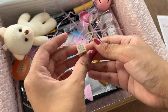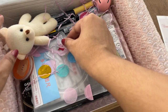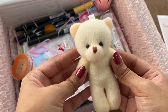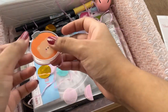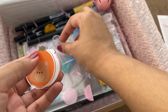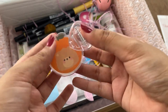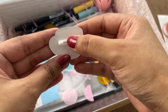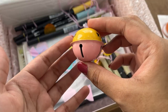First, I've got this cute wooden stamp written "fighting". Then this cute ivory colored teddy bear. It's so cute and could be hanging on my backpack. Then I've got two plastic clips. One is orange with a bear and another one is heart-shaped and transparent. I got a cute bag badge and a cute rattle toy. I don't know where to use it though.